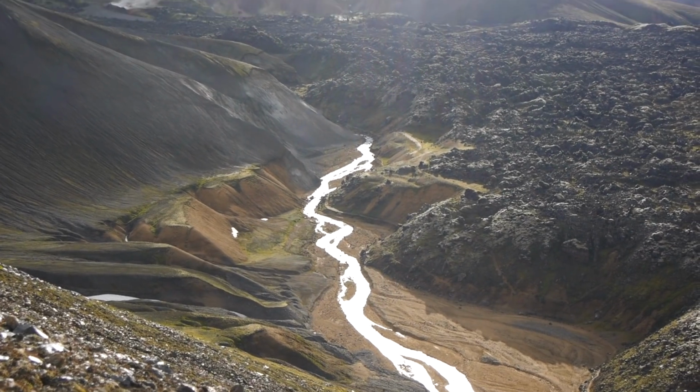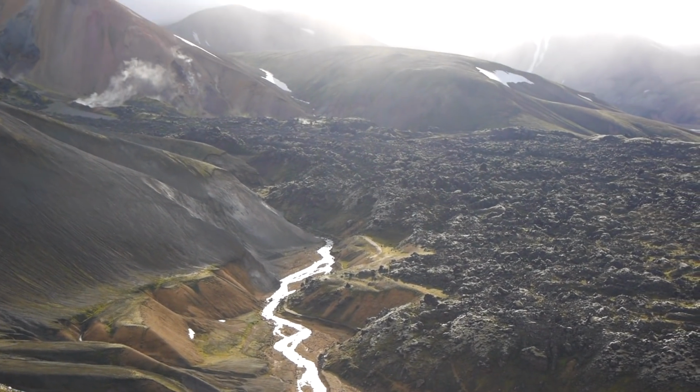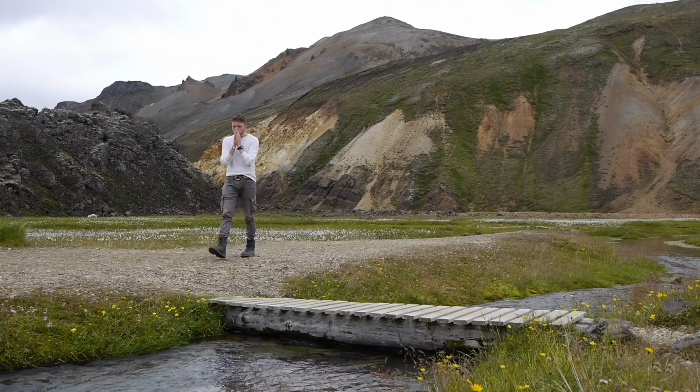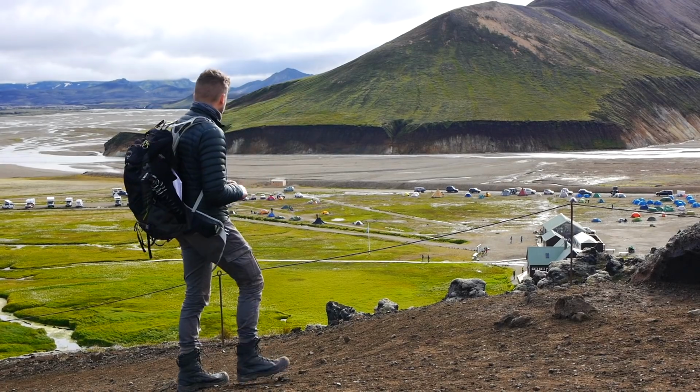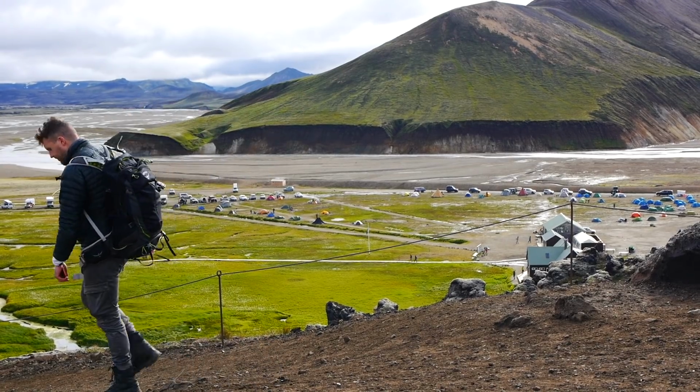Those of you who are hiking enthusiasts, who love to push yourselves and enjoy being in one of the most beautiful places in the world should definitely consider hiking the Laugavegur trail.